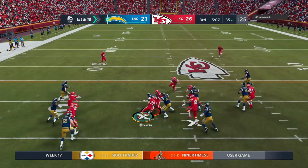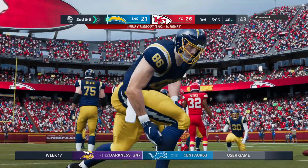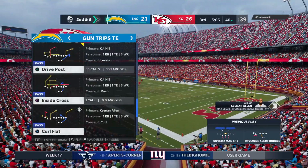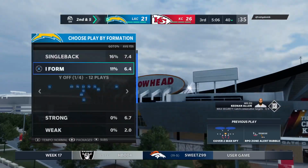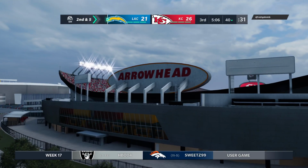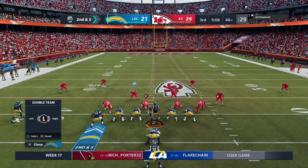They'll run out of the gun with Eckler. 5 yards on the carry. Good pickup on first down. Decided to hand it off that time on the run-pass option. Appeared to be an easy decision. Just gave it inside. Nice steady gain. Ball at the 40 here for second and 5.